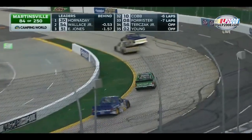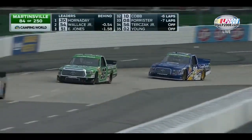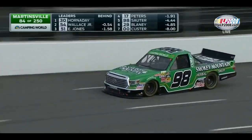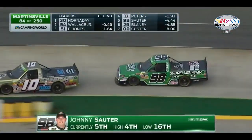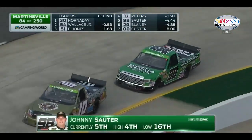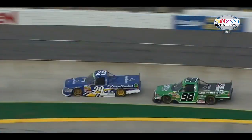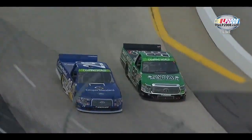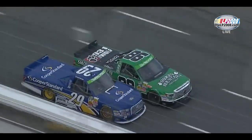Right now, Johnny Sauter, obviously those 2 tires have stabilized, and he's actually able to make some ground up. Got by Ryan Blaney, taking over that 5th spot. I talked about a bump and run, a little nudge, just showing you how to get it done at Martinsville. One of the options you have, I guess, Phil. That's right where our camera is. It is. I bet our camera had a pretty good shot of that.